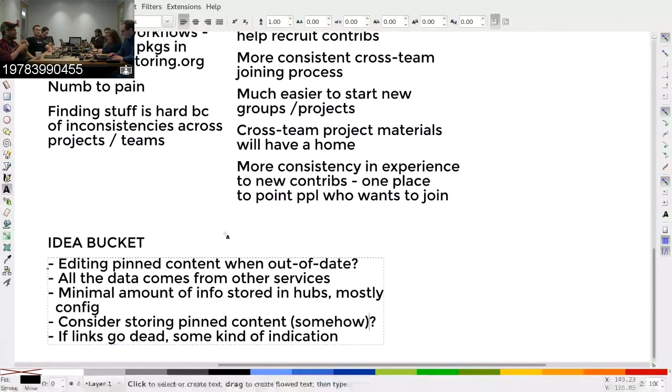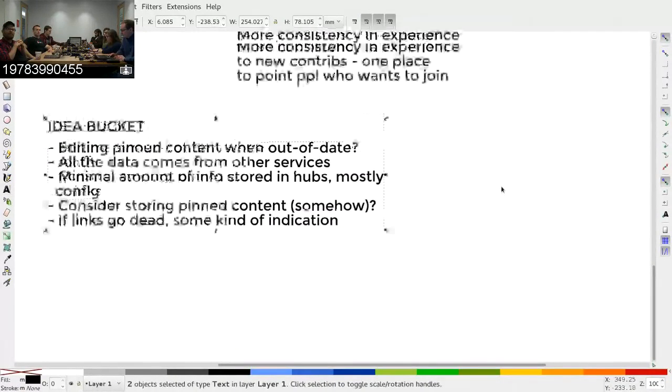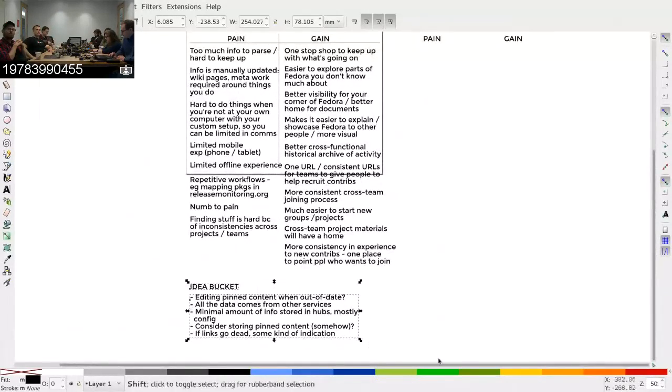Okay. I just made a little idea bucket on the bottom, and I'm, of course, going to make this file available after. So maybe we're good to move on to inexperienced contributors.